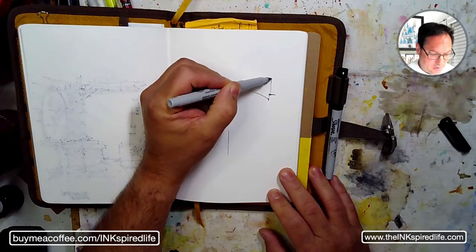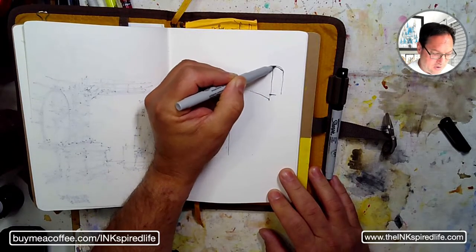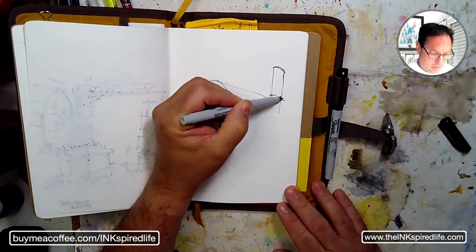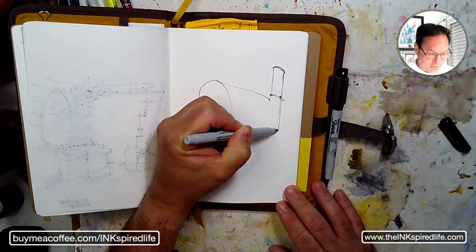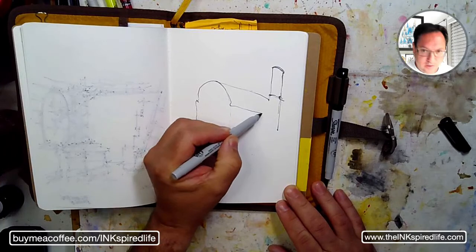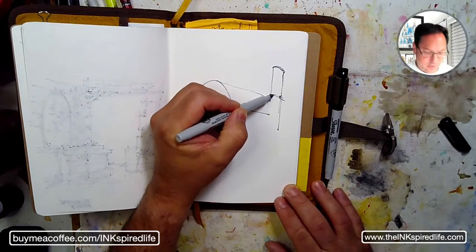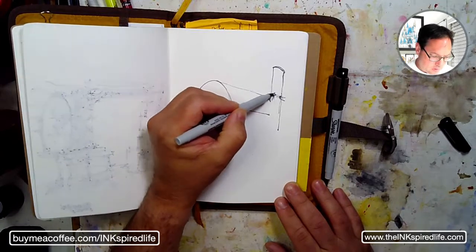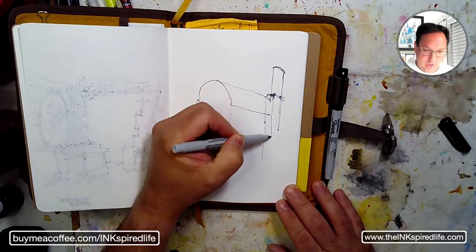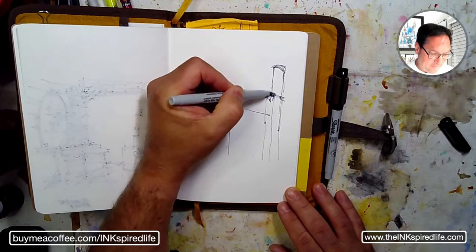I love the tall kind of chimney stack over here on the building. I love industrial architecture. Very much so. Again, we're just doing a quick loose sketch tonight. Just want to throw something down on paper.